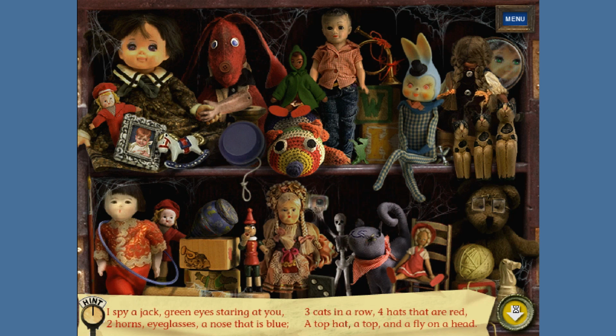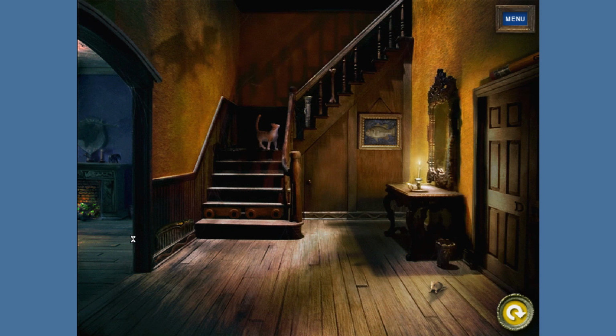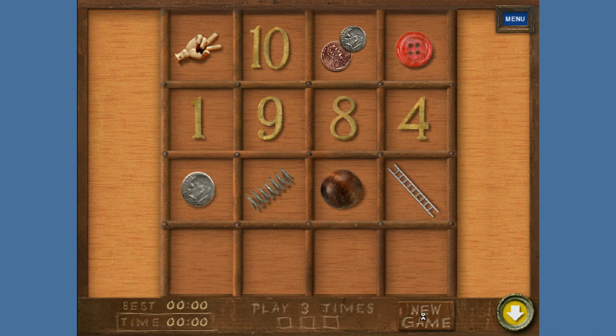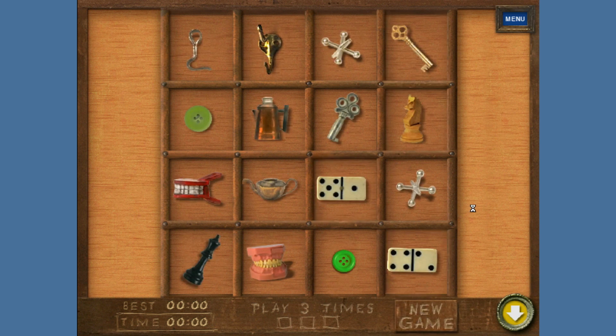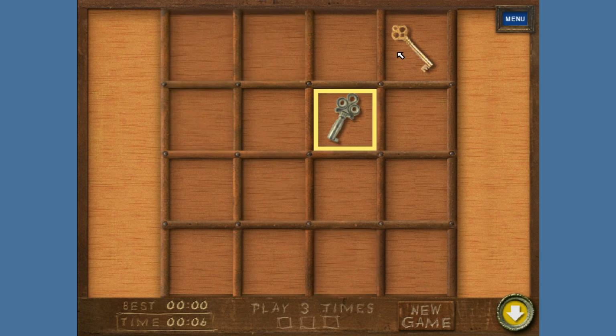My shrinking soup will taste great, now that you have ingredient 8. Win twice more, and I'll have a reward for you. But watch out, the objects match in a different way this time.